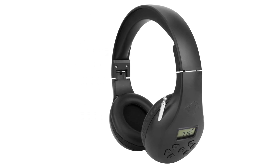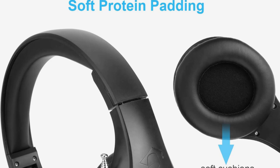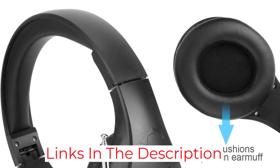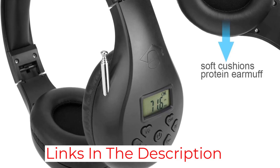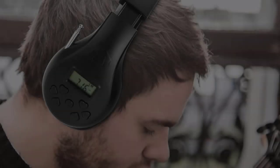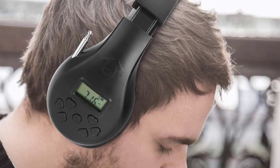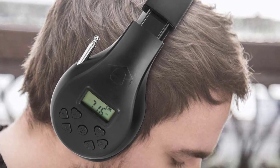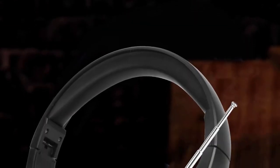The ear cups and adjustable headband are padded with soft protein leather, giving you a comfy, secure fit. They're also one of the lightest headphones on this list, which ensures long-wearing comfort so that you can keep them on all day. The limited memory capacity of these headphones may be inconvenient for users who want to save multiple stations. The earpads may also be a bit small for those with larger ears.